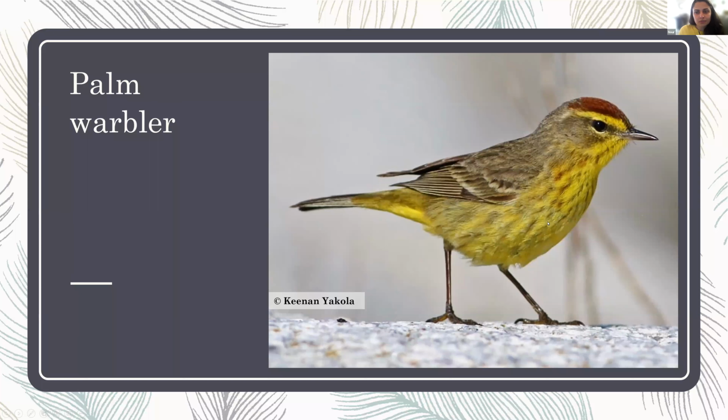These birds are some of the easiest to see because they feed on the ground. And so when you're looking for them, look to the ground. Maybe you'll see a couple of sparrows and a couple of birds walking around, and sometimes there might be a palm warbler mixed in there. And it's very distinctly noticeable by its brown cap that it's wearing and its really cool yellow underside.